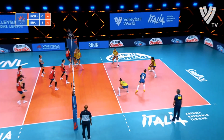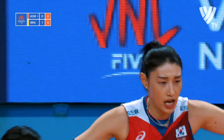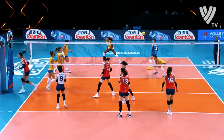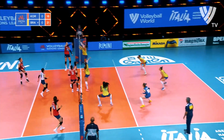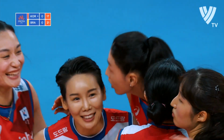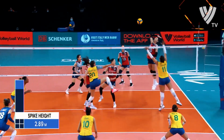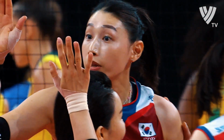High ball. And that is an extreme angle by the captain. Patience. She sees that ball and just turns it back. Serves and Kim. What a massive attack on the outside. Korean squad. Anna Beatrice diving into that ball. Totally sold with the middle.